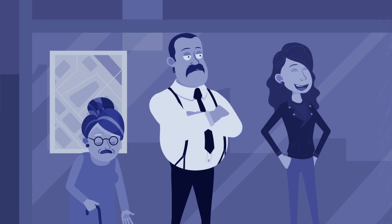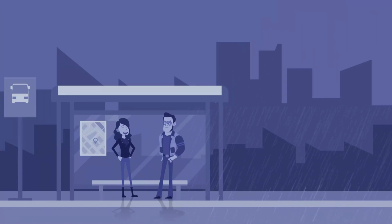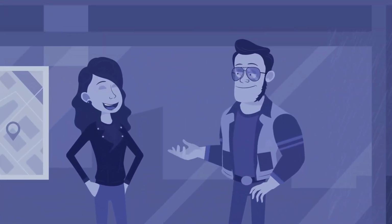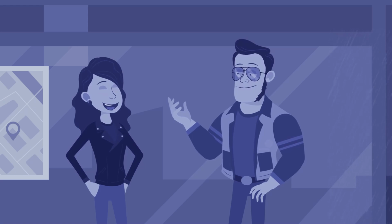He should let Sam borrow his car and stay at the bus stop with the girl he likes. This way, Sam will be able to give a lift to the elderly woman, and Martin will have more time to get to know Monica better.